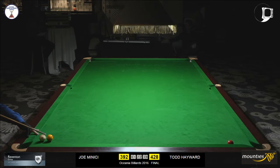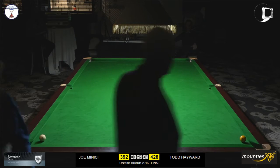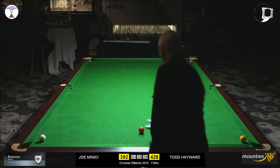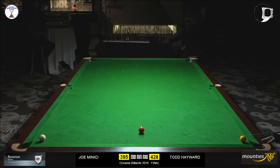Is he playing cushion first here? Very good call there, Peter. That was a very good call. You know Joe better than I do, but yeah, cushion first just meant that he came off the cushion a bit just to ease up the angle on the white. Yeah, that way he could get in off the white.